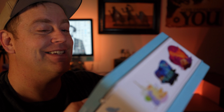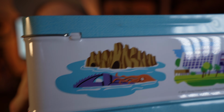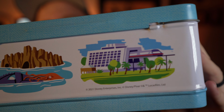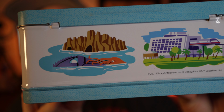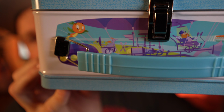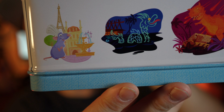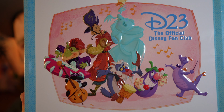I love this one. This is so fun. If you look on the side, they have different attractions. It's just, gosh, this is so fun. There's the Contemporary. Oh, I like that. 20,000 Leagues. And then over here, so good. And you have the Carnotaurus, Electric Light Parade, Ratatouille. That is so cool.